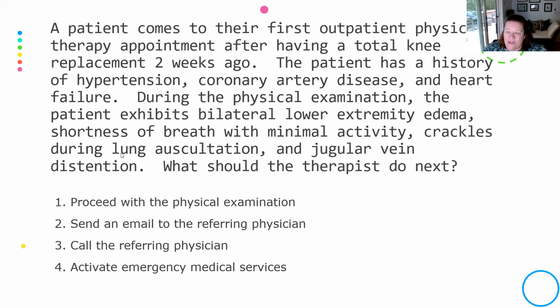Because they've got these signs that are really moving towards decompensated heart failure, I probably wouldn't send an email to the referring physician. The physical exam I would do would probably be the lung auscultation, those 3 things: listen to the lungs, listen to the heart, and look for the JVD. If I saw all 3 of those as being positive, and we know they have edema as well, then I probably wouldn't do any more of a physical exam because we have some pretty great data right now telling us this person's in decompensated heart failure. So I probably wouldn't go any further than that in terms of the exam.